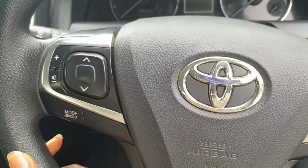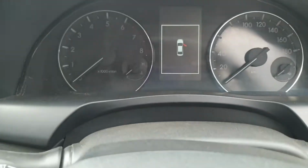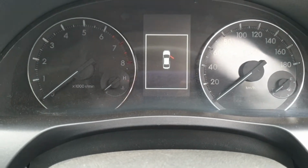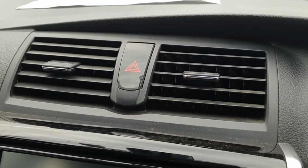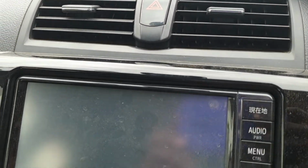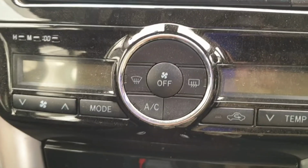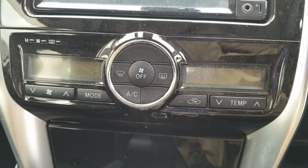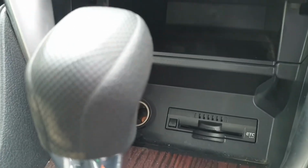So this interior is quite similar to the pre-facelifted model, except for the new steering wheel as well as the new gear lever. This being the base model, it misses out on alloy wheels, keyless entry and push start button, but you do get an infotainment screen with reversing camera, automatic AC, a bit of storage here where you can put your wallet and phone. There is also a 12-volt power socket.